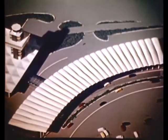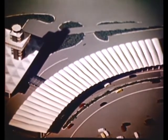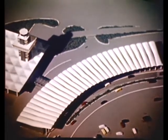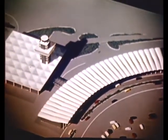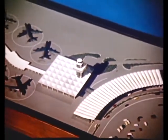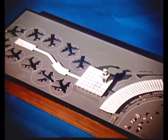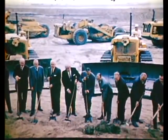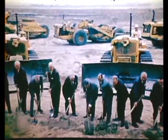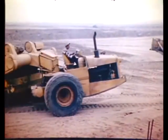In this model, we see the plan: a long curved building for the airline ticket counters, a two-story lobby with a spectacular 11-story control tower rising from its core, and a finger with 10 gate loading positions. On October 5th, 1960, a groundbreaking ceremony representative of the size of the project is held.